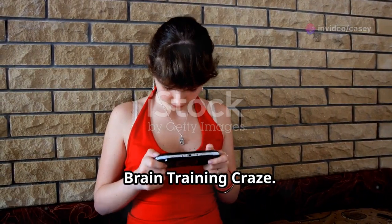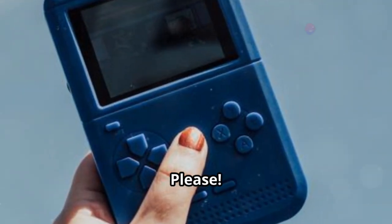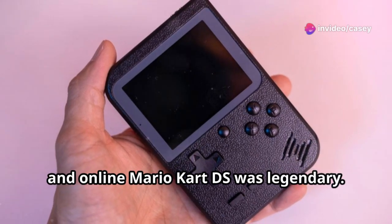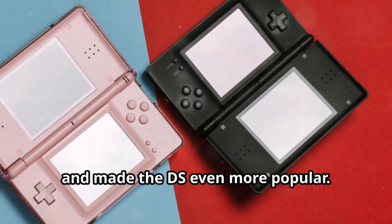Brain training craze. Brain Age on the DS made brain training a thing, and everyone was suddenly doing Sudoku. Free Wi-Fi? Yes, please. Nintendo's Wi-Fi connection for the DS was free, and online Mario Kart DS was legendary. The slim and sleek DS Lite. The DS Lite came along, slimmed things down, and made the DS even more popular.